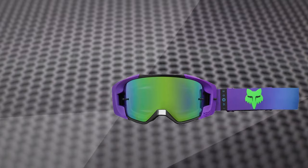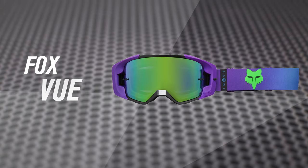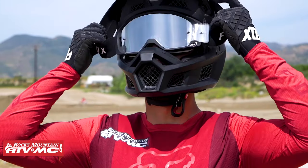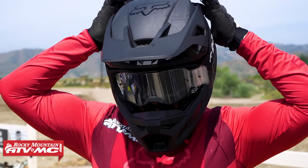And then you have the Fox VUE. So the Fox was developed with Ken Roczen, and this goggle sits right behind the Airbrake as my favorite fitting. It's got a very similar fit, in my opinion, to the Airbrake. So super comfortable goggle.